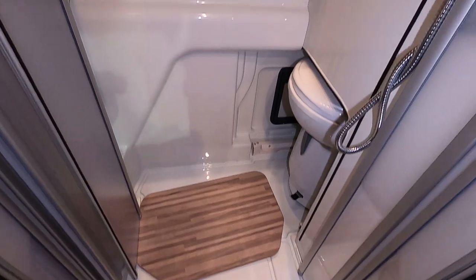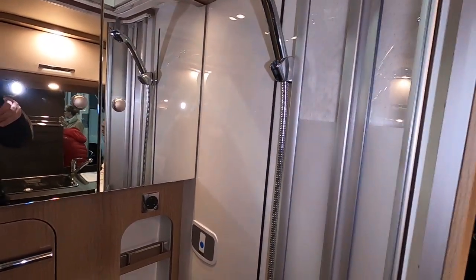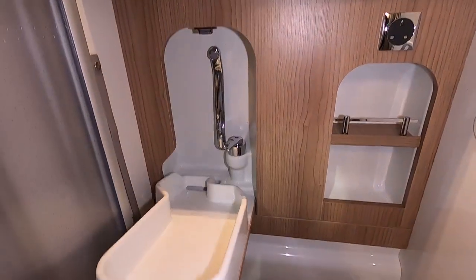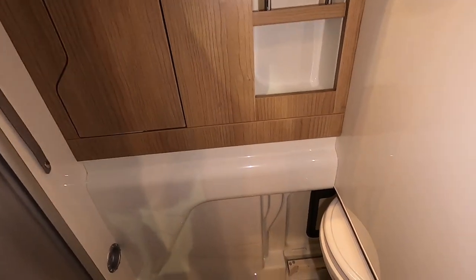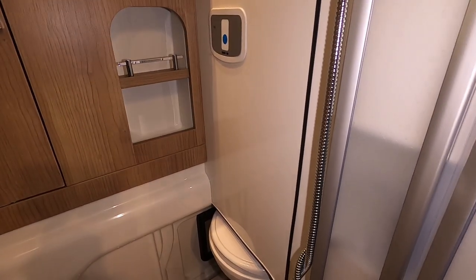We've got a shower space here, wash space, and it's got a drop down sink there. So you can stand in there and have a good wash in there, isn't it? It's not bad. Does the shower thing come out of there as well? No, the shower's separate.